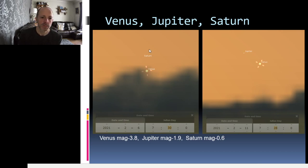So that's the 6th of February, Saturn and Venus. Then on the 11th of February, Venus has moved over to the east a little bit and will be very close to Jupiter. Same again as with Saturn and Venus, Venus and Jupiter will be visible in the same field of view of your telescope.